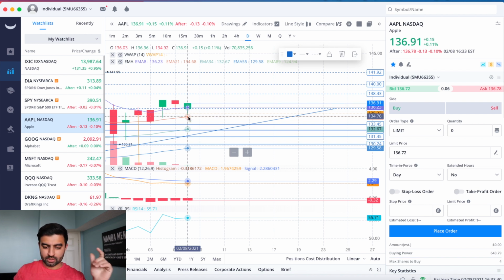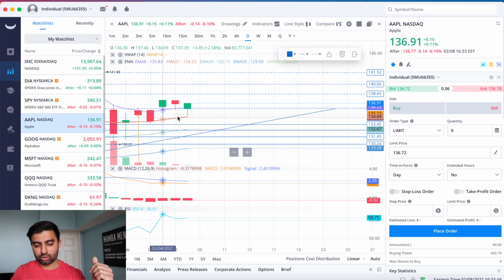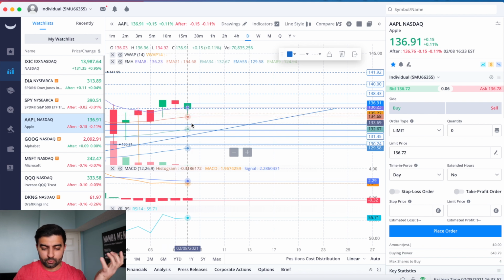But if it doesn't, we've got the 21 EMA coming in at 134.68, which is pretty close to the low point of today. We got that bounce off the 21 EMA, similar to the way we did here. And if we keep going, we've got a couple other levels of support in the 133s and then the 34 EMA in the mid 132s. So between those four levels of support, that's what I'm looking at on a push down. Again, that's the 8 EMA and this 136s level, the 21 EMA at 134.68, the 133s level, and then the 34 EMA at 132.67.